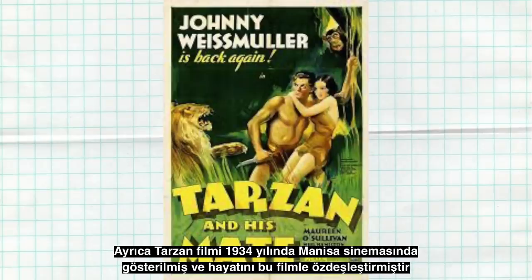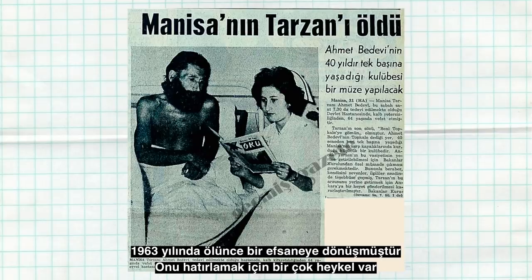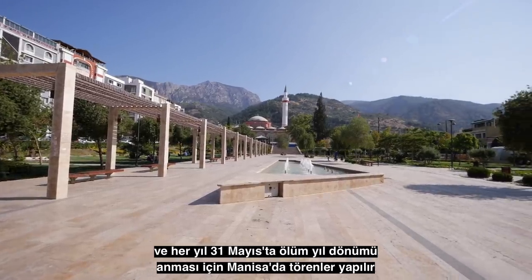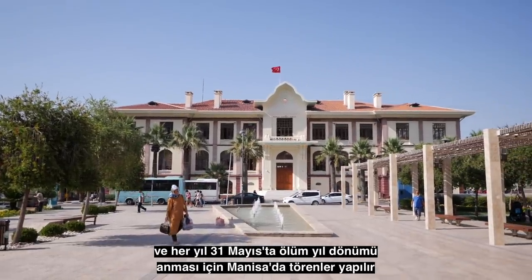Also, the movie Tarzan was screened in Manisa cinemas in 1934, and he identified his life with this movie. When he died in 1963, he turned into a legend. Many statues were built to remember him, and every year on the 31st of May, the anniversary of his death, ceremonies are held in Manisa for his memory.